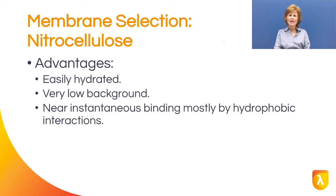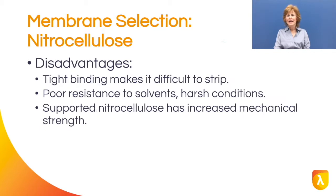Nitrocellulose is easily hydrated and naturally exhibits very low background. Proteins are thought to bind mostly by hydrophobic interactions in a nearly instantaneous fashion. Yet, this desirable characteristic also makes it difficult to effectively strip without using very stringent conditions. Nitrocellulose is well known for its poor chemical resistance to solvents and harsh conditions, which make it weak and fragile.